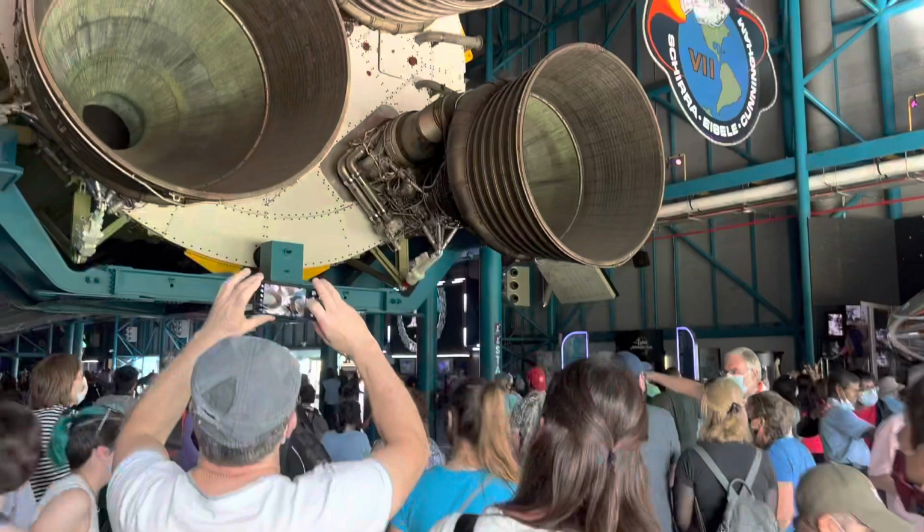This is the giant exhibit of Saturn V rocket, the rocket that launched humans to the moon.